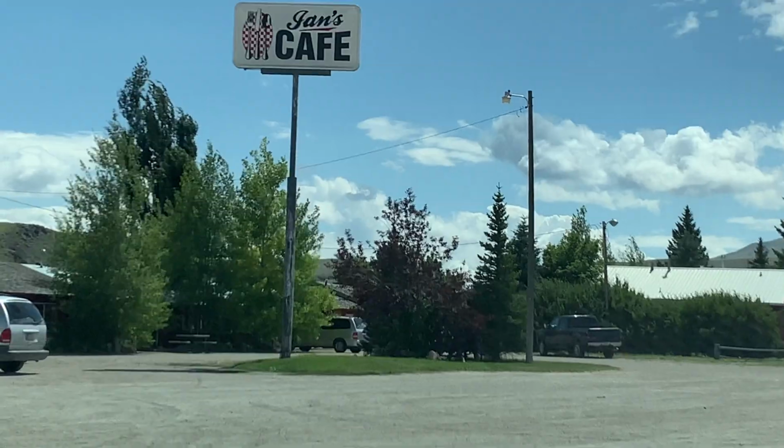There's Jan's Cafe. We could go have some food over there. Jan, but I don't know. What is it? Ian's or Jan's? Take a look. That does not look like it's a cafe, whatever it is.